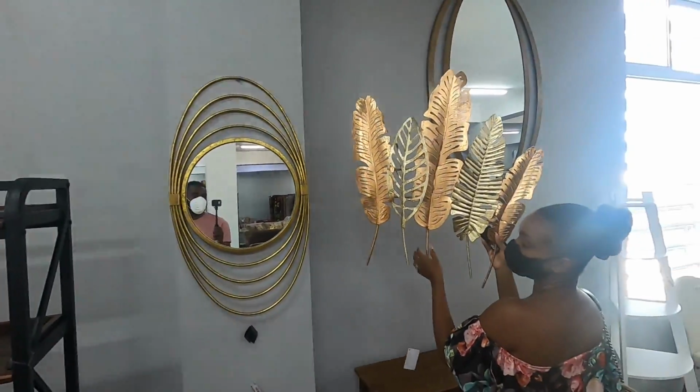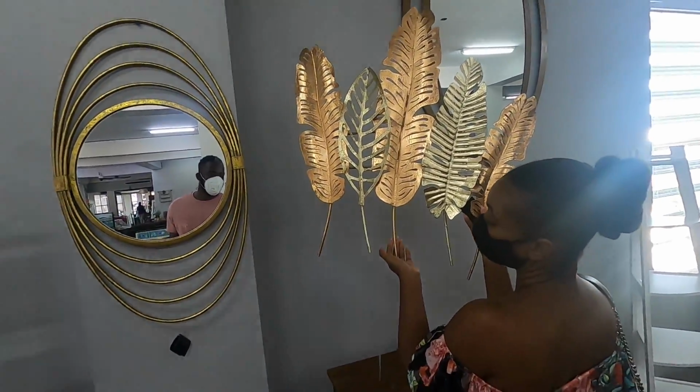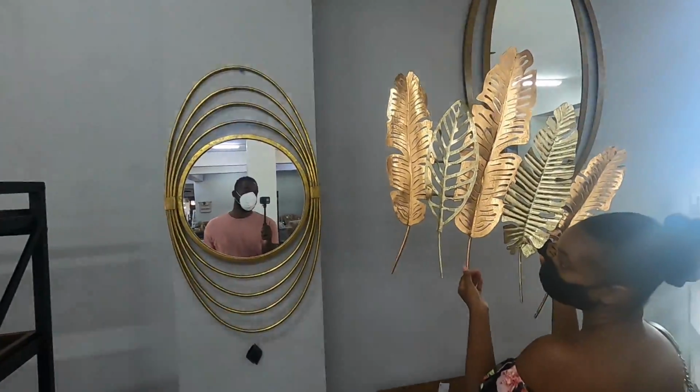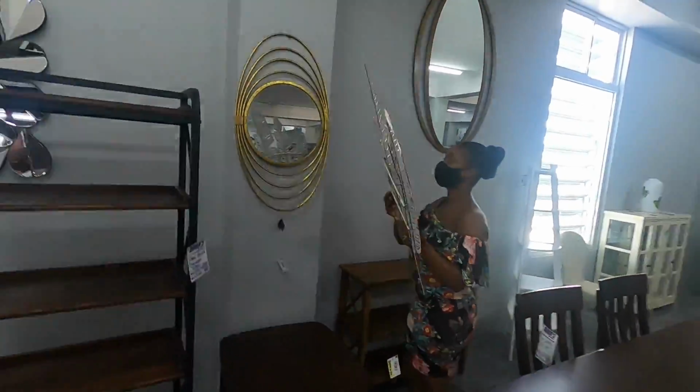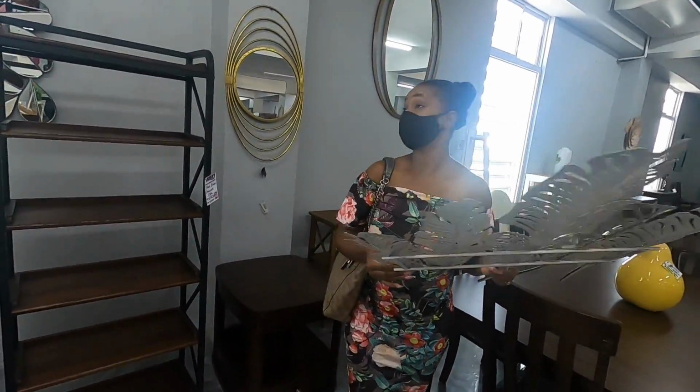Because as well, the one on the left, you can actually use it whether vertical like it is now or horizontal. You can turn it sideways. So the choice is yours how you want to set it up on the wall. But let us know what you think, guys. The one on the left or the one on the right.